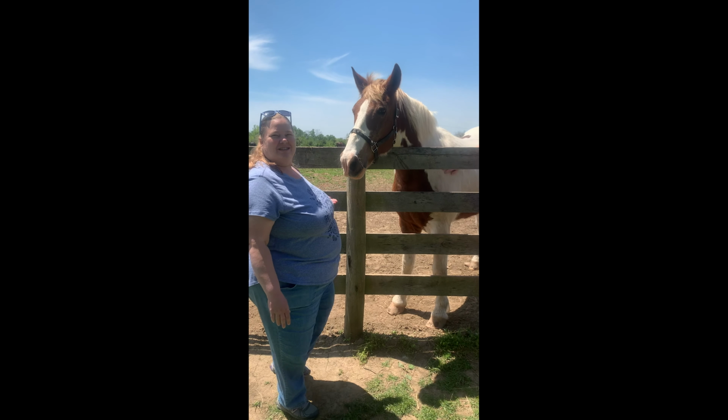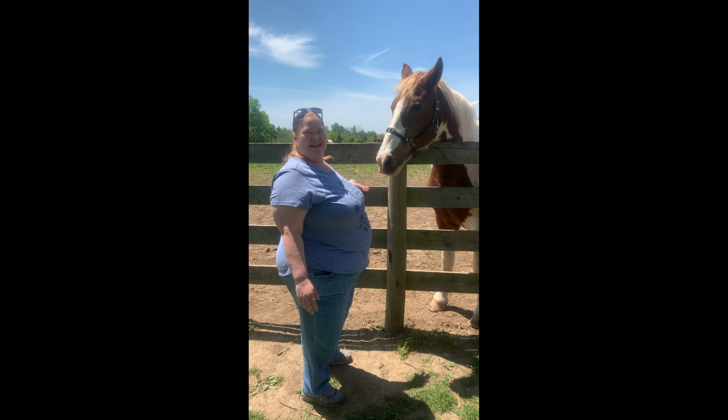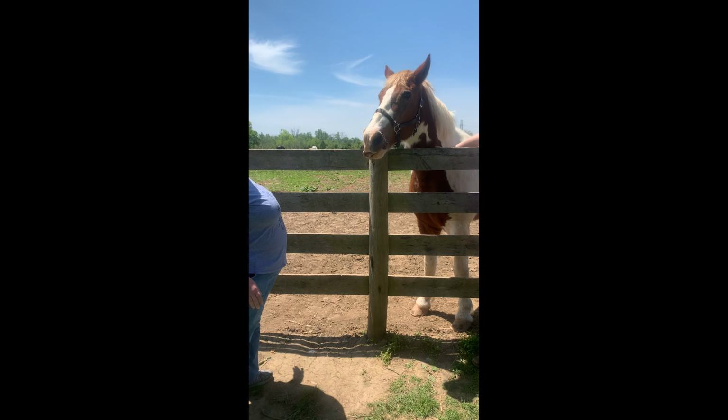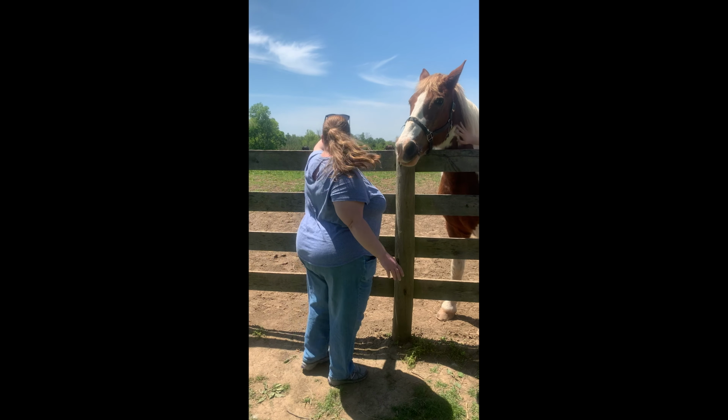This is one of the horses that live at Blackacre. This week we're going to learn some Chinese with horses. This is a horse. Her name is Peanut. 他叫花生. He is called Peanut. Her name is Peanut. His name is Peanut. Are there other horses out there in the field?